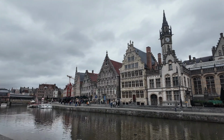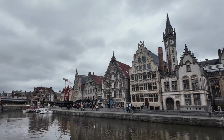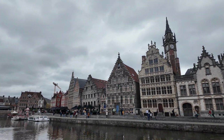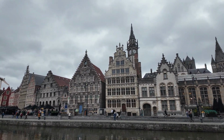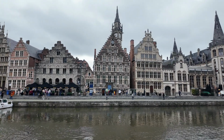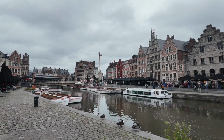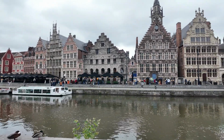And you can see this beautiful architecture. So some of these buildings were government buildings where they used to use as administrative buildings. So each and every building has some history around it, and it's nice to walk around here, and there are very nice restaurants in this area.